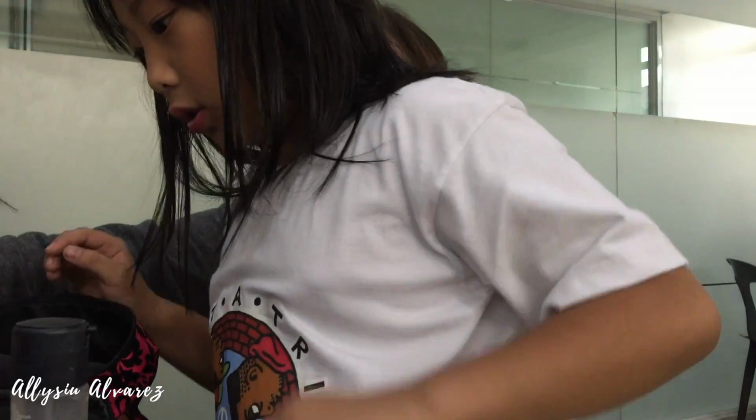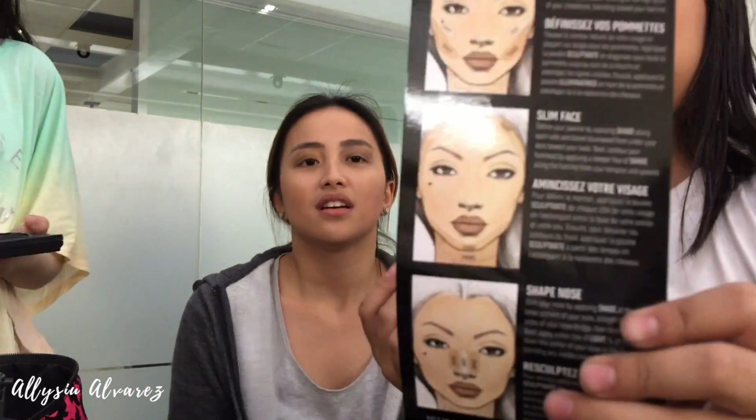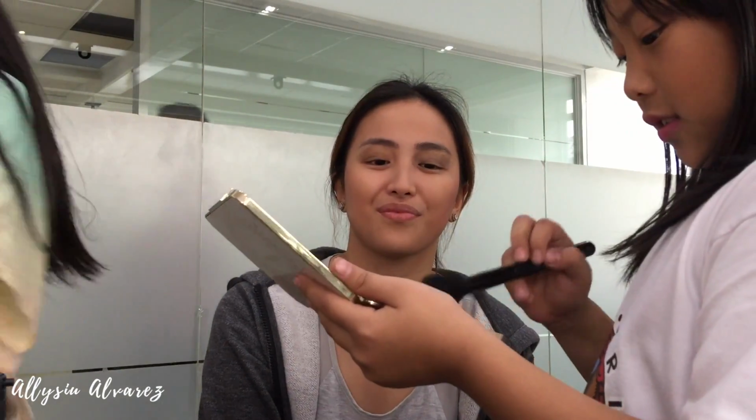Contour is next. Where's the contour I got? Okay. I will do it with these instructions. Thanks, Kat Von D, for the instructions. Hey, that's too much, Ate!